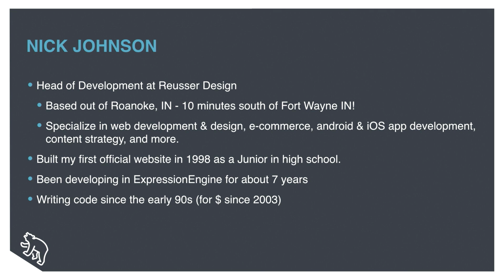Very random. So who am I? My name is Nick Johnson. I'm head of development at Research Design, like Nate just presented me. Again, Research Design, based in Roanoke, Indiana, 10 minutes south of Fort Wayne, Indiana, if you didn't know that. Again, specialized in web development, design, all that good stuff. I built my first website in 1998, 1 year before Jason, as a junior in high school. I've been developing in ExpressionEngine for 7 years, so that's 2 on Jason. And I've been writing code since the early 90s, and I've been doing it for money since like 2003-ish. So that's a little bit about me.